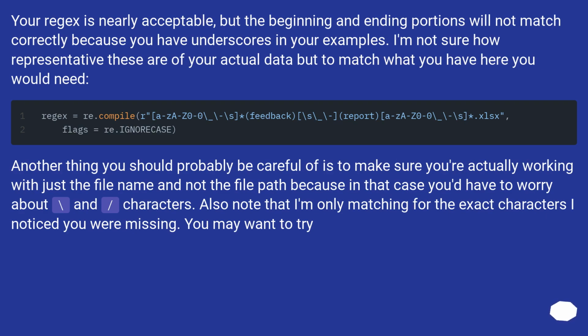Your regex is nearly acceptable, but the beginning and ending portions will not match correctly because you have underscores in your examples. I'm not sure how representative these are of your actual data, but to match what you have here, you would need.